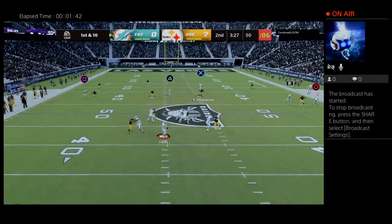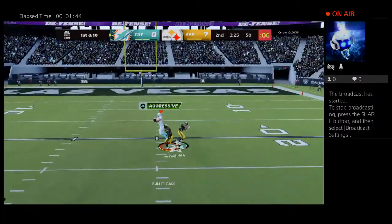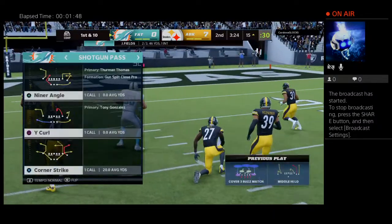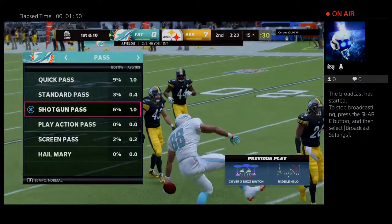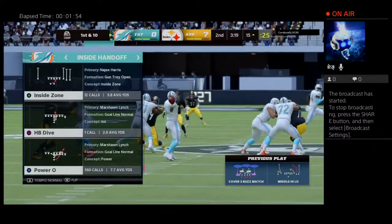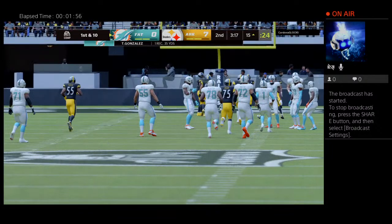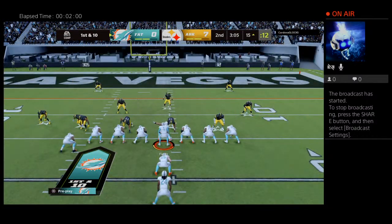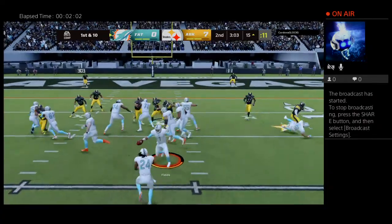Fields on 1st down. He's going to fire one deep over the middle. And got his man, complete. And they're going to be set up down around the 15-yard line. A big play there for the Dolphins. So after the big play, look at this. All the way down at the 15 now on 1st and 10.